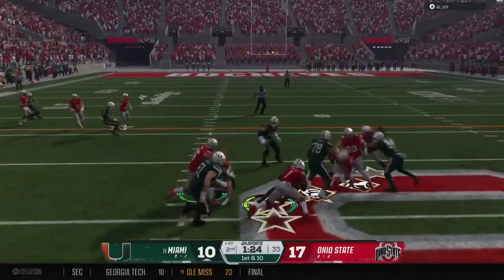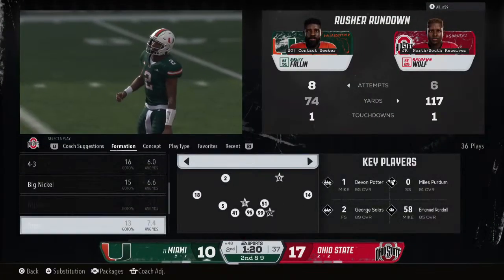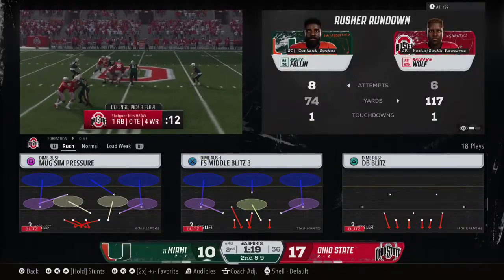From the gun, the running back looking for room. And the defense holds firm. No pickup at all on that play.